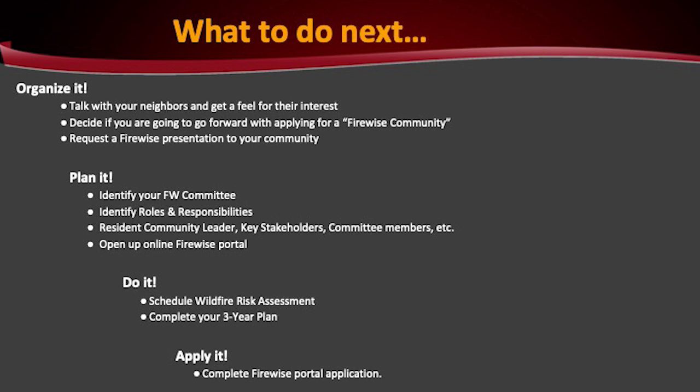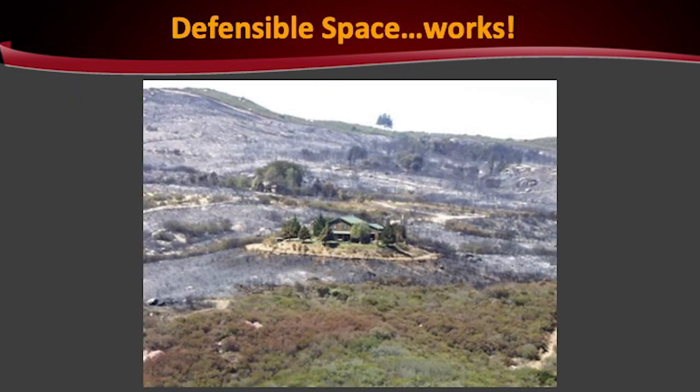And then you'll open up the portal and then you'll do it. So you can schedule the wildfire risk assessment. Again, it does not have to be done through us or anything like that. And then you'll complete your 3-year plan and then you apply. Next. If you can see, home hardening and defensible space works.